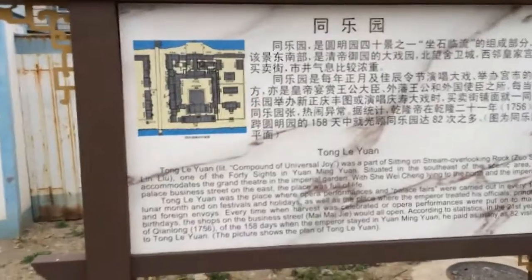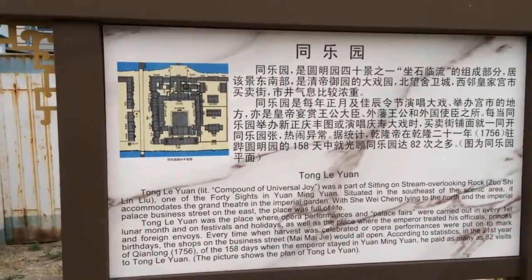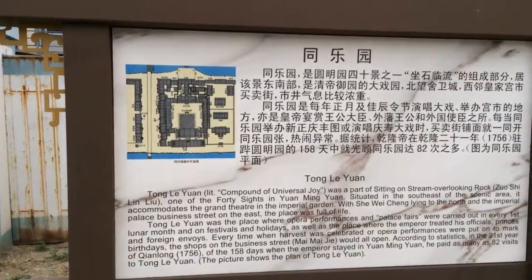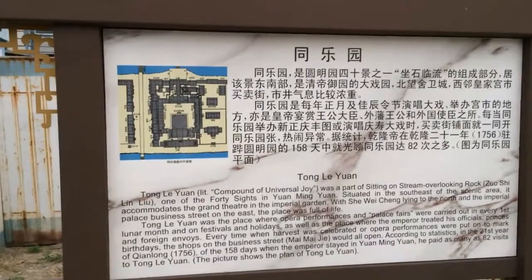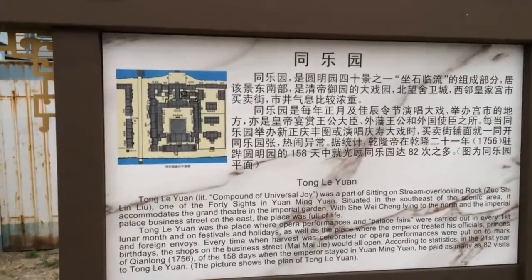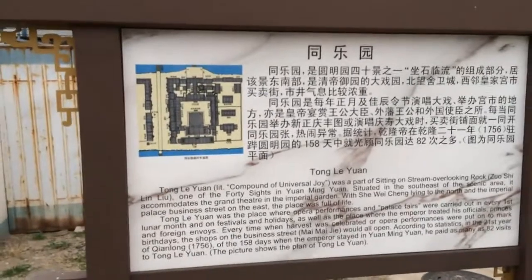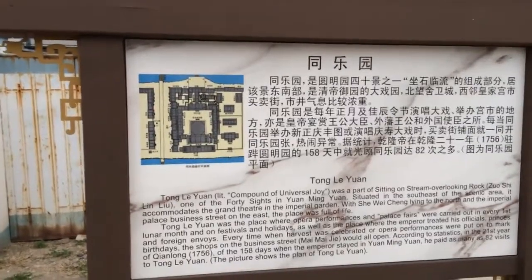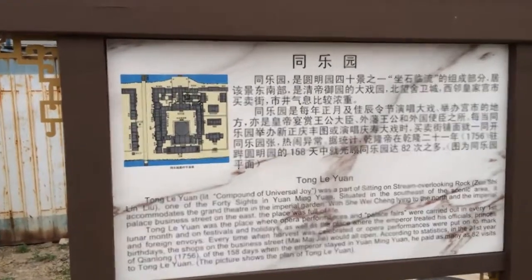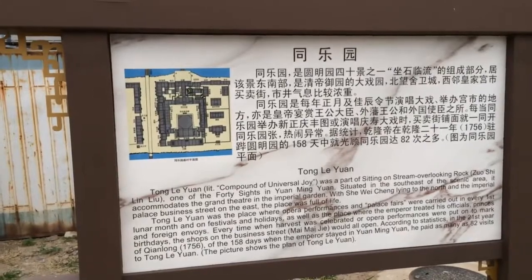Tongle Yuan, literally compound of universal joy, part of the sitting on stream overlooking rock, Jushi Lin Liu, one of the 40 sites of the Yuanming Yuan. Situated in the southeast of the scenic area, it accommodates the Grand Theater and the Imperial Garden, with the Shi Wei Sheng lying to the north and the Imperial Palace Business Street on the east. The place was full of life.